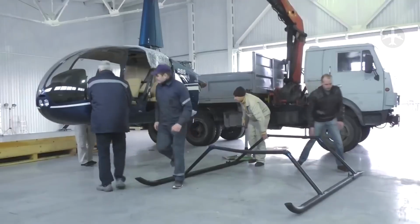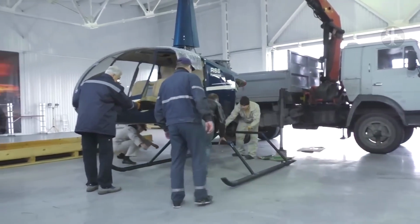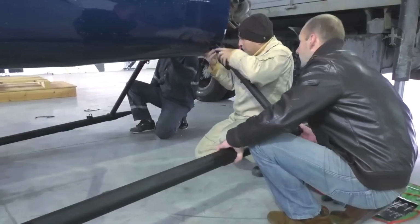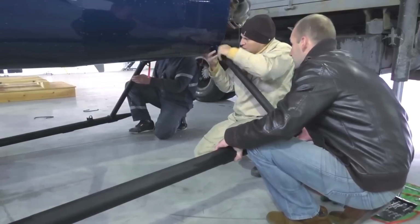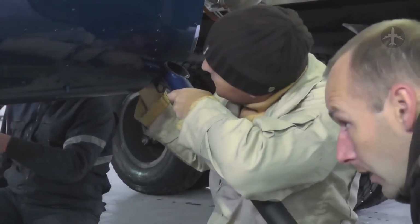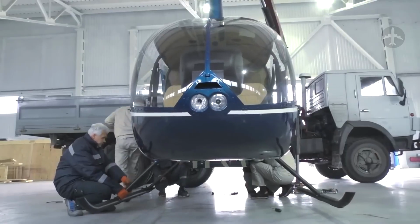The blades are secured in place and checked for proper tracking, pitch, and balance. Next, the tail rotor assembly is installed and aligned with the main rotor blades. The tail rotor pitch is adjusted and checked for proper tracking. The tail rotor blades are then checked for balance and rigging, and the tail rotor drive shaft is installed.